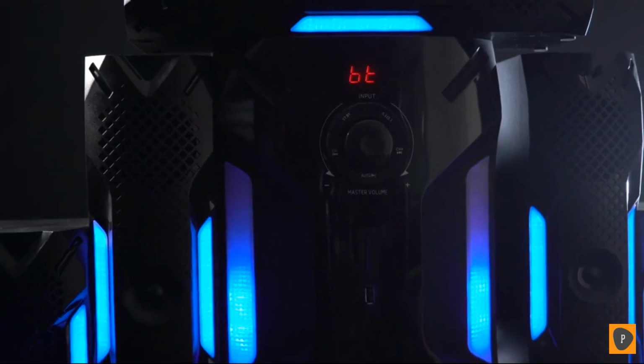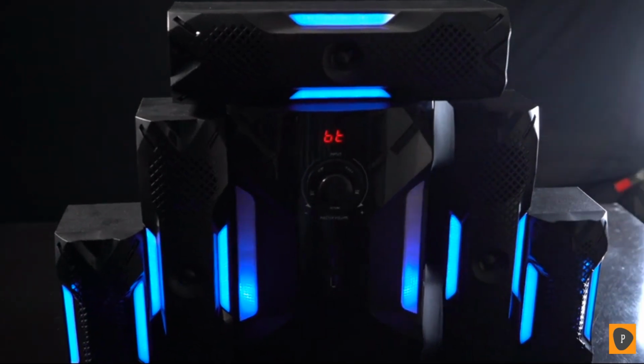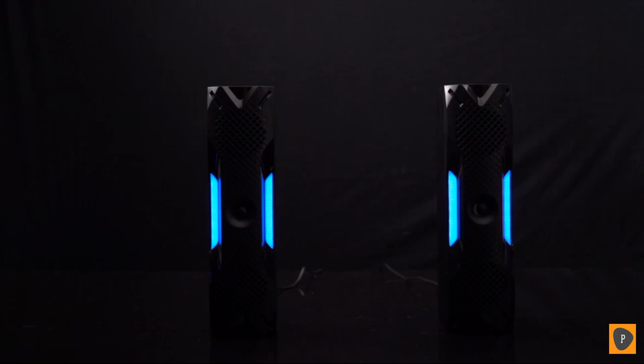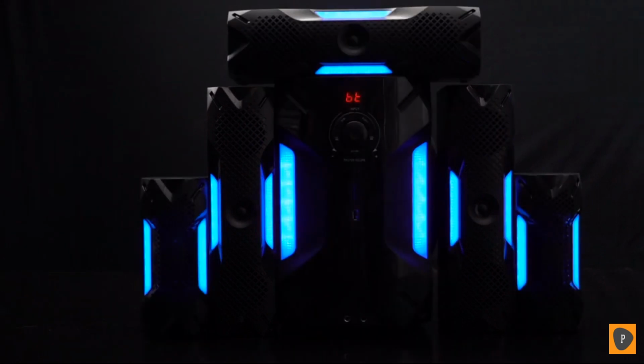At 500 watts program and 250 watts RMS, this thing is a beast. It's also a true 5.1 surround sound system, which means no matter what input device you've selected, you'll hear your sounds through all five speakers and not just the front two, like most home theater systems.